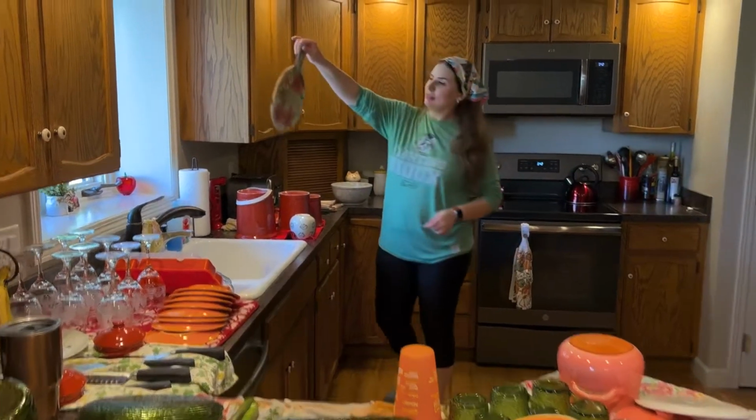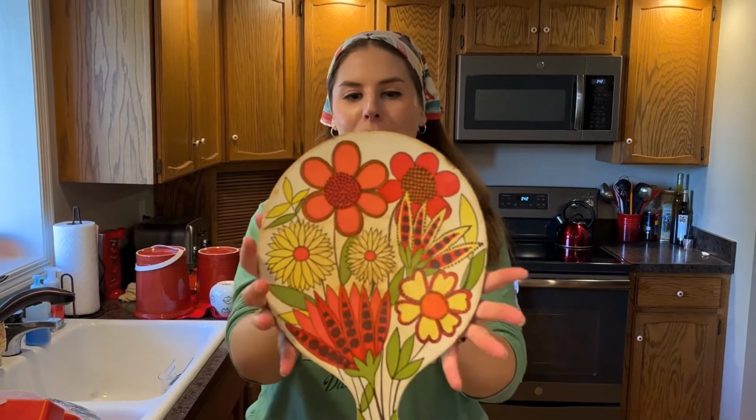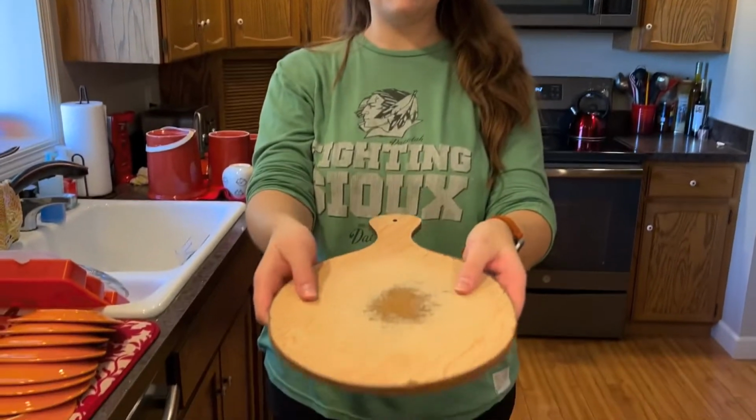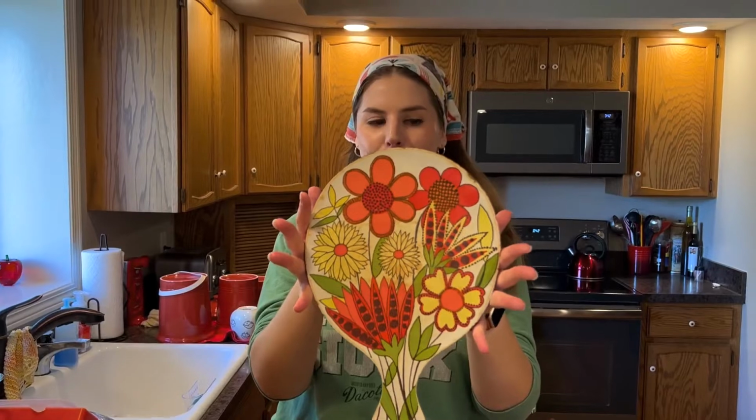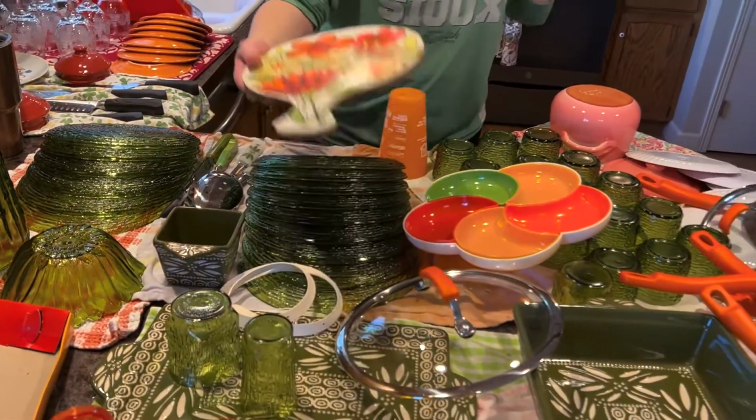I got this little trivet at a rummage sale from an old lady who I think used it like as a cutting board or something, but I'm just gonna display it in my kitchen because it matches everything here very nicely.